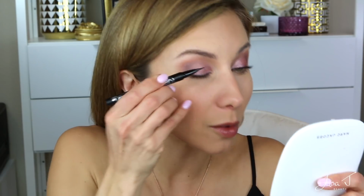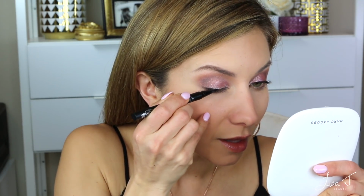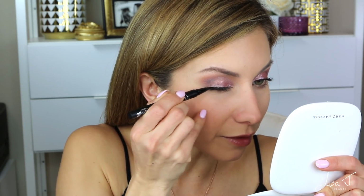For liner, I'm going to go in with my Tattoo Liner by Kat Von D. It's just a black one, and I'm just going to line my eyes and create that little bit of a baby wing that I always do. That is going to lift the eye rather than pull it down.